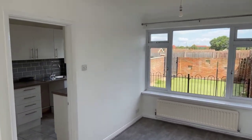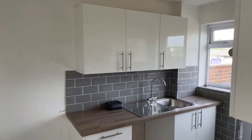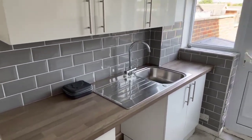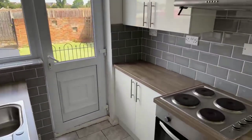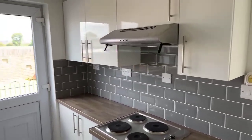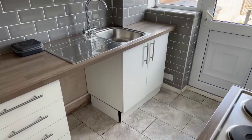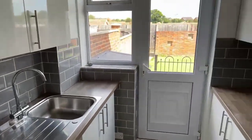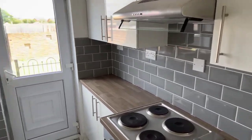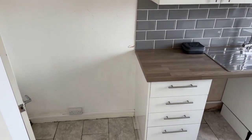So moving forward to our kitchen. So it's a nice modern kitchen, so white cabinets matching the walls, and you've got the light grey tiling and the nice wood countertops. So you've got your oven and hob just there with the extractor fan above. And then you've got space for washing machine under the sink. And then you've got a few plug sockets on this side as well for all your on counter appliances. Your fridge freezer would sort of get tucked in next to the units here. So you've got a little plug socket, so that's where that would go.